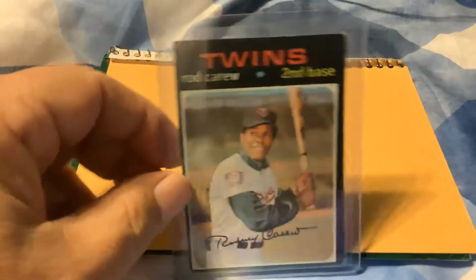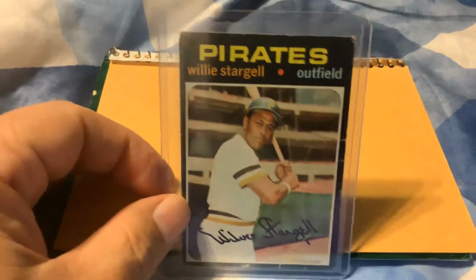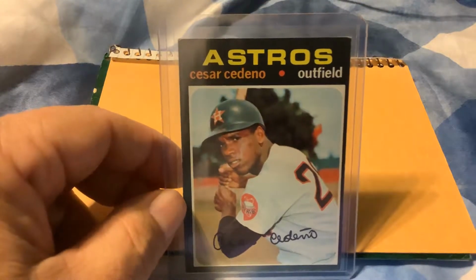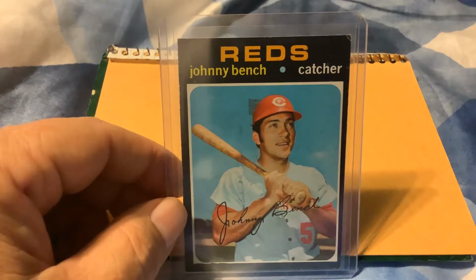Bobby Valentine rookie. The great Rod Carew. Ron Santo. Willie Stargell, not in good shape. I need a better one. Cesar Cedeno, great player, rookie. Johnny Bench. Got a couple of those.